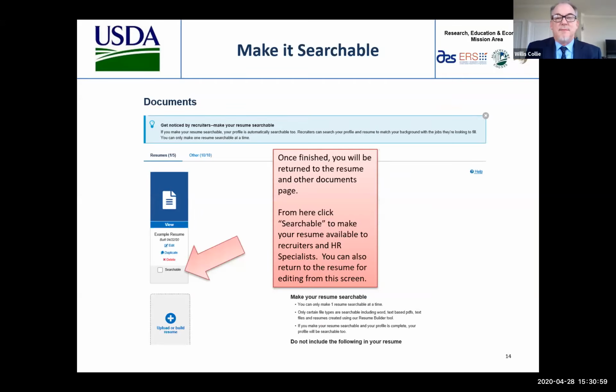Now, one really important feature in USA Jobs that I hope you've all discovered if you've been using it is the searchable feature. Once you've finished your resume, you can go to the bottom. Underneath the view of the document, there's a small box that says searchable. If you click that box, then you will make your resume available to recruiters and human resources specialists who have access to the USA Jobs database to go in and search for candidates that they may want to encourage to apply for their positions.